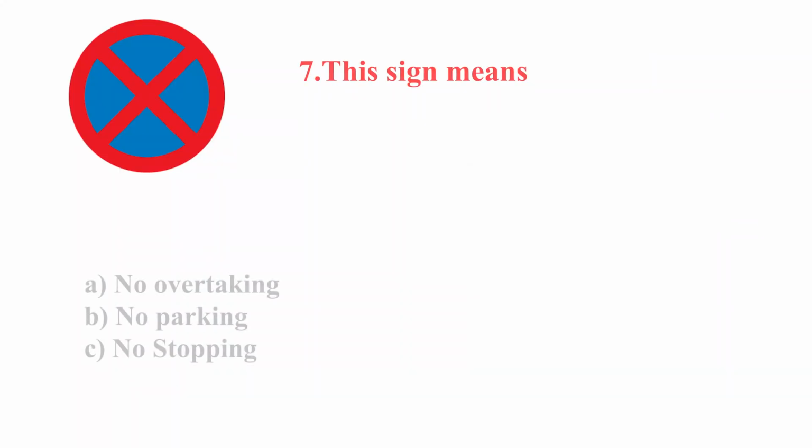Number 7, what does this interesting red circle mean? Does it mean A, no overtaking, B, no parking, or C, no stopping? Interestingly, it is C. It is a no stopping sign. You'll often see these on dual carriageways and motorways. It just means you can't just pull over to take a call or for whatever else you might be pulling over for, but you can't do it.